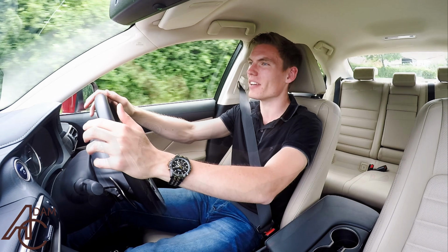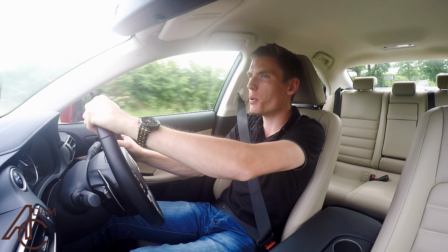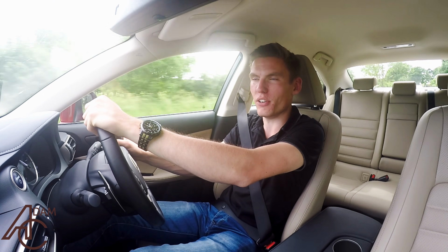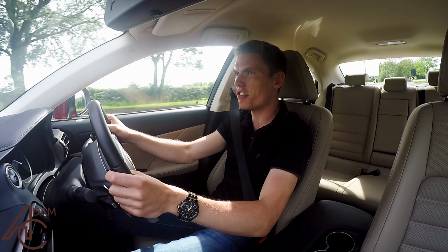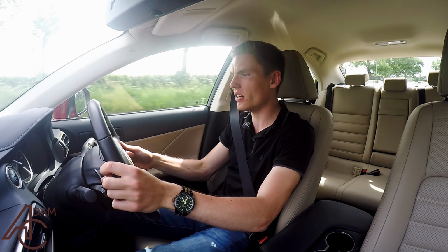It's just so calming. And I reckon the most important thing to do at the moment is to take this car to where it's going to be used the most. And I believe that to be the motorway and A roads, the long distance cruising, and see how comfortable and easy to drive this car really is. So let's try out the cruise control. I believe it's this dial down here.